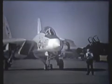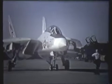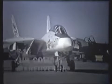Now they're back where it all began, to get wrung out in a fighter that's unlike anything they've ever flown before, the F-14 Tomcat, and to test what they learn in simulated air combat maneuvers against other high-performance fighters.